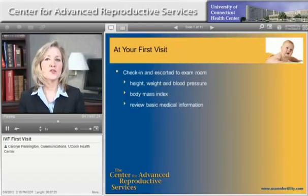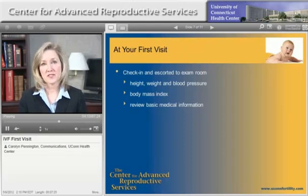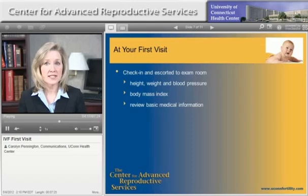Now it's time for your first visit and our first meeting with you. Upon checking in with the administrative staff, you'll be greeted by our medical assistant and escorted to an exam room. The medical assistant will check your height, weight, and blood pressure. If you should have a body mass index that's calculated to be greater than 40, a neck circumference will be measured. Please advise us at this time if you should have any allergies, especially to medications or latex.